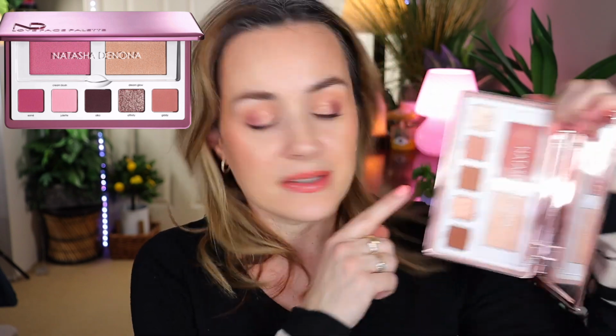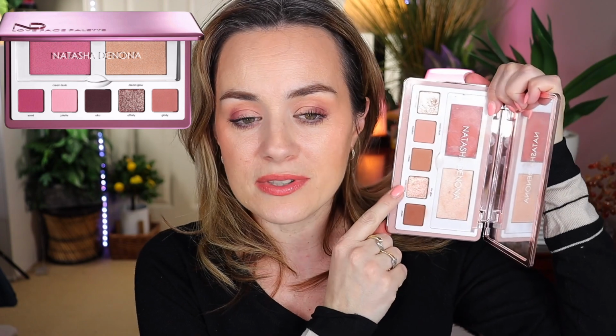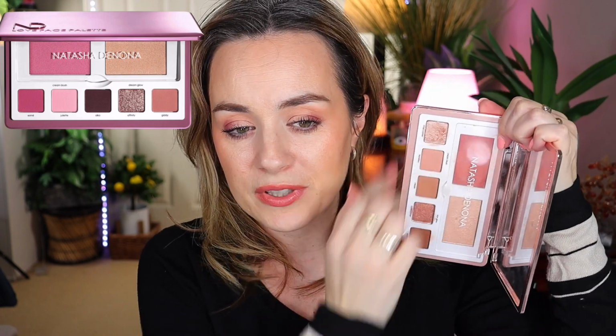The other difference is that you get 4 mattes and 1 shimmer only, where in the Glam palette you get 2 shimmers and 3 mattes. Now, that doesn't bother me because this shimmer I barely use. I usually use only this one for the inner corner. I do use the mattes more, but if you're more of a shimmer person and you love shimmers, then that could be a disappointment for you. But for me, having 1 shimmer shade, it's okay.